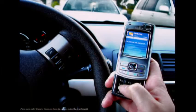Texting. I want to show you how psychology is at least looking at some of the ways texting is impacting our driving behavior. Most every single one of us has at least seen or has texted or talked on the phone while driving. Can you do so while driving a motor vehicle safely?